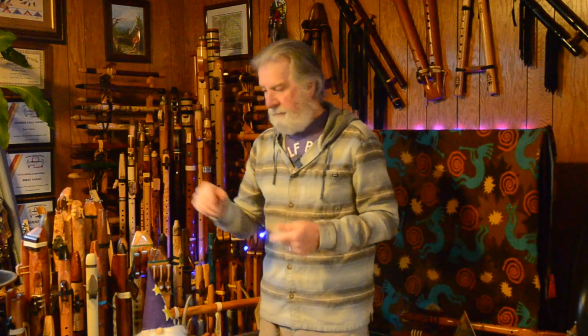So, flute makers that I have tended to go with: Wood Sounds flutes, Hartsong flutes, High Spirits flutes in their standard range. I'm not as fond of the signature flutes because they have a little bit larger bore. I like the standard ones better.